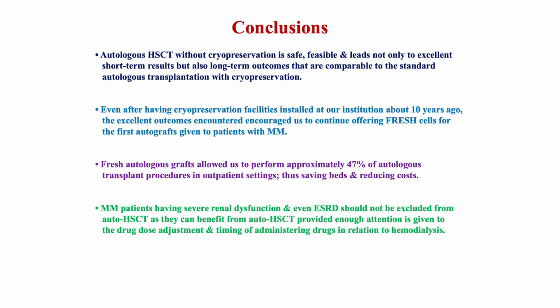Fresh cells as well allowed us to perform almost 47% of our stem cell transplantation as outpatients, thus reducing costs and saving beds. Multiple myeloma patients with end-stage renal failure should not be excluded. Particular attention should be paid to dose adjustment and the timing of administering stem cells.